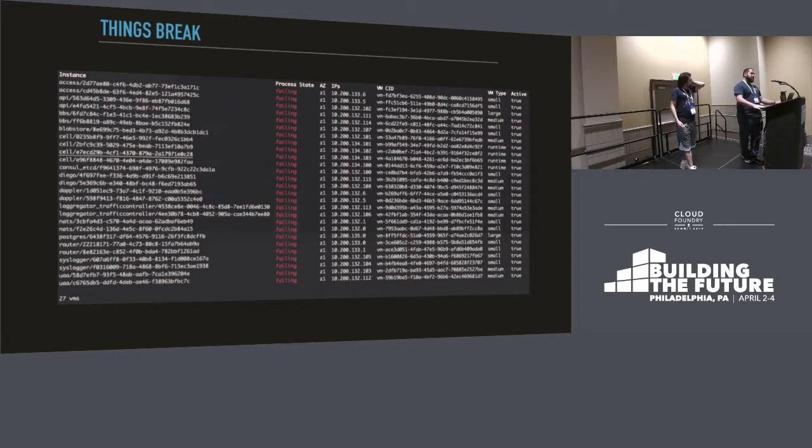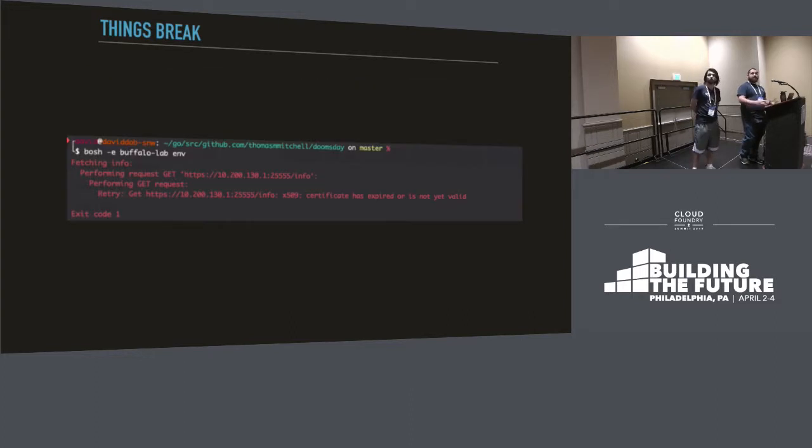But the thing here is, this is assuming that you can get into Bosch. We use Bosch to deploy Cloud Foundry. That means Bosch came around hours, days, maybe a week before you deployed your foundation. At some point before. Well, Bosch also has certs. And Bosch has some really important ones. So you try to get onto the Bosch director, and sometimes you're met with this. Hey, your cert's expired. I'm sorry, you can't talk to me anymore.